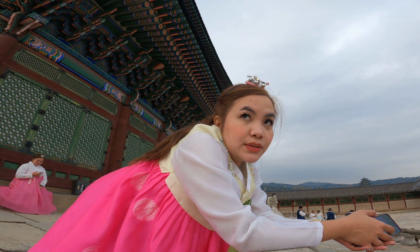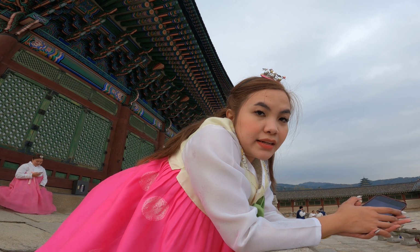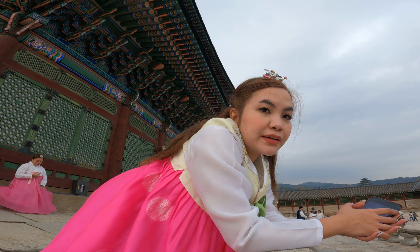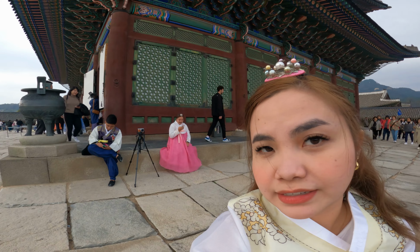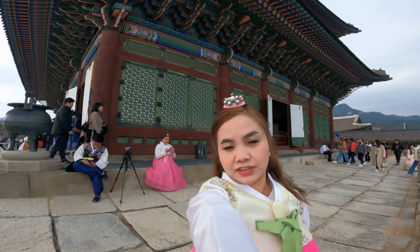Since the location is so big in Gyeongbokgung Palace, my friends and company are now tired. Also me, my feet are tired.